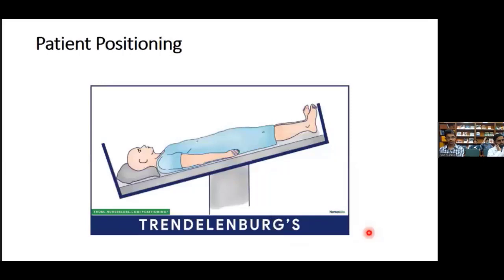Regarding patient position, the patient should be in the supine tilted and bowed position with hands tucked on each side, and legs can be abducted if perineal compression is required during the procedure.